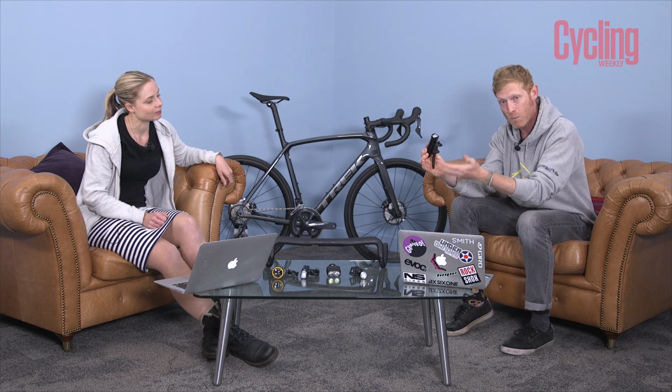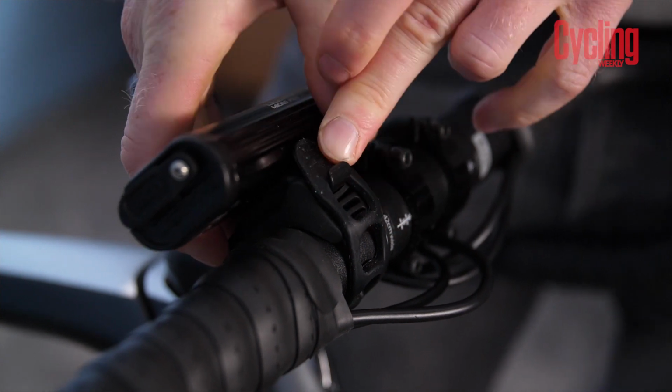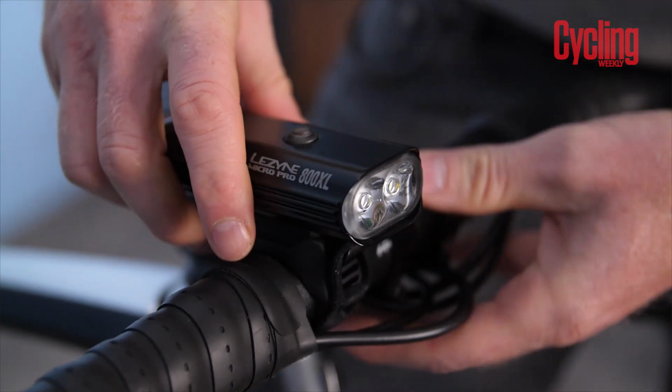And this is one of the things that a lot more people have got now. And it's one of the things that when we tested these, we worked out if you use them, you can take off this little adapter, like so, and then it means you can actually run it on a much bigger diameter handlebar. And it's still rubber and grippy. So that's brilliant. So this is actually the cheapest light on the test. Wow. So it retails at £60, which is really good for the capacity, the brightness and everything that we've got.